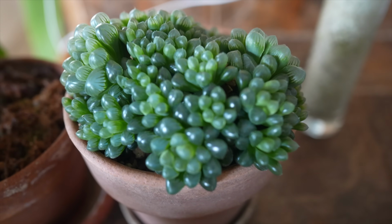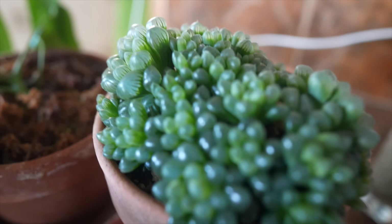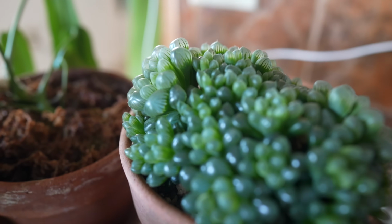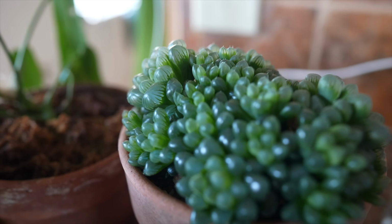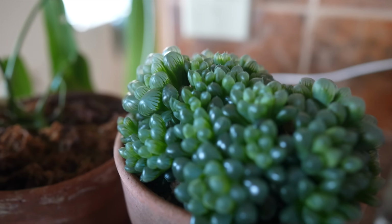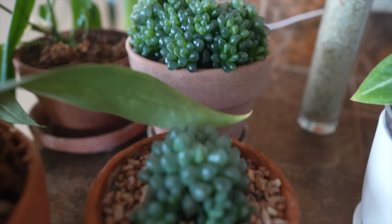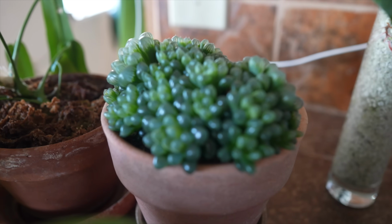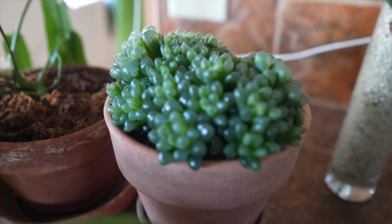And they have these bubbly little windows at the tips of the leaves. Wait, let me try to get that in focus there. If I can get those leaves backlit, you can see how clear the tips are, and those are what they call the windows of the leaves. And I really appreciate that they're patient. So if you were gone traveling for a month and you came back, they would look exactly the same.